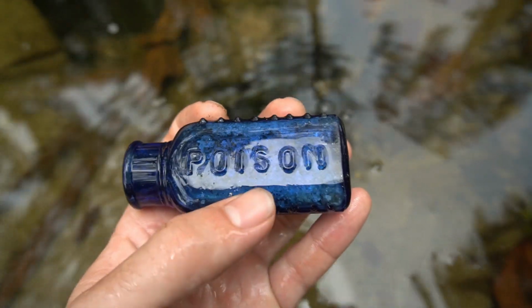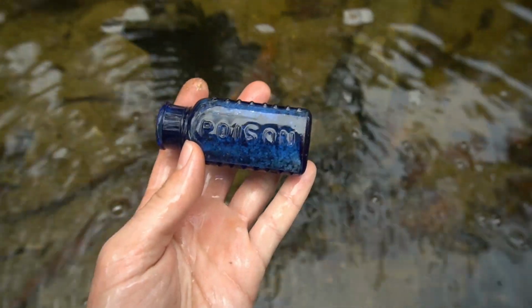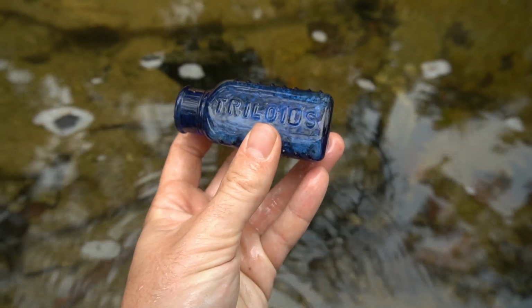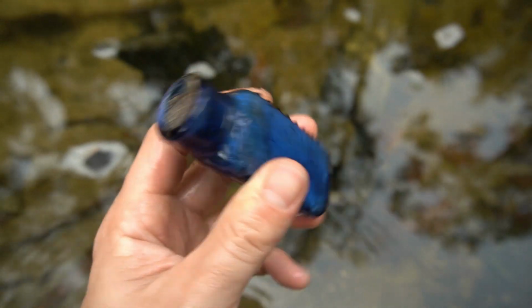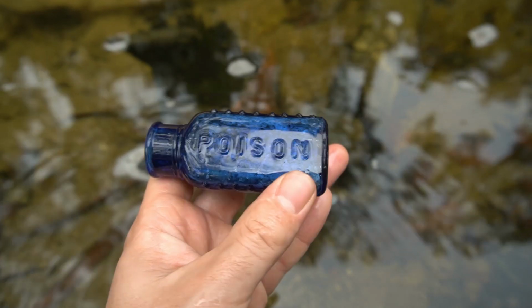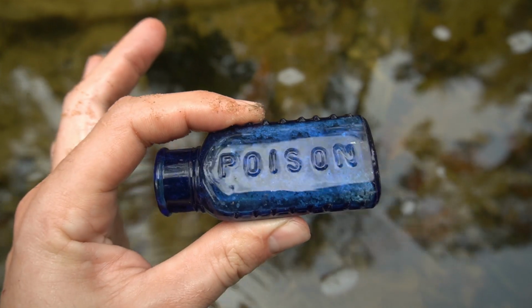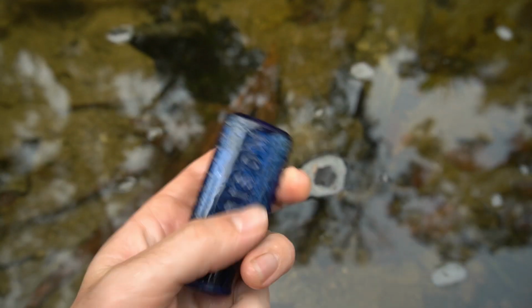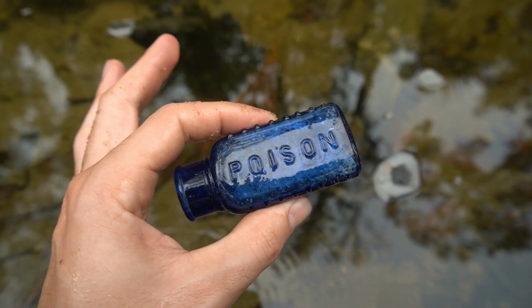There's something crawling on my neck. Help me. Okay, I'm back. There's literally a creature crawling on my neck. I can't believe I just found a poison bottle. That is my first poison bottle I have ever found. Triloids. What the heck is Triloids? What did this do? This is terrifying. I'm going to have to look this up. This is exciting. I can't believe I found a poison bottle. That's incredible. Well, that makes me super happy. That is the find of the day right there.